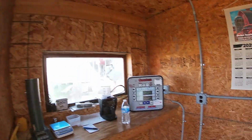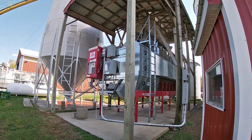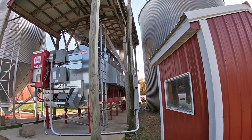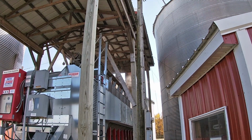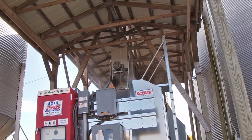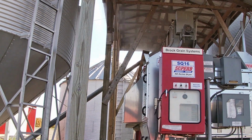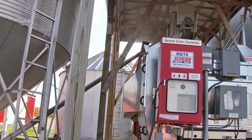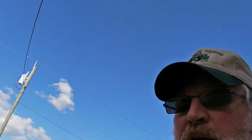Dumping trucks. Got the dryer going. And for those of you who don't know the smell, I wish you could smell what I'm smelling. The sweet smell of cooking corn. I'm assuming you can probably see the steam coming up out of the dryer. But that's a wonderful smell. I've always enjoyed that smell of cooking corn.